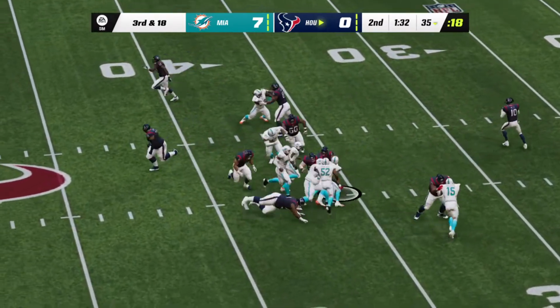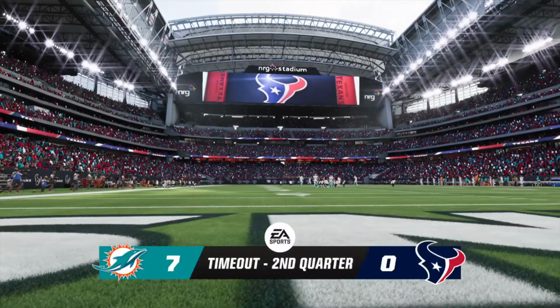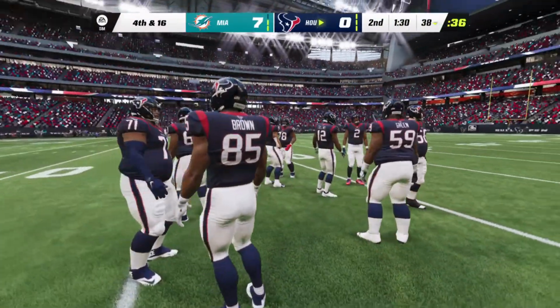On 3rd down, a run by Mack. And he'll get this up to about the 38-yard line. Now the Dolphins going to burn the first of their timeouts as they'll head to the sideline and talk over what to do next.